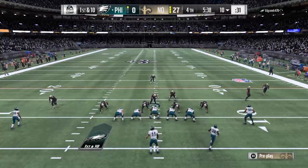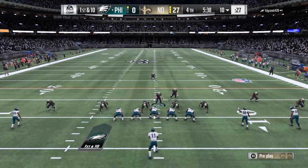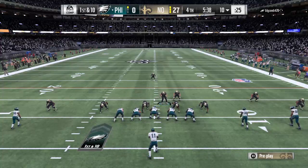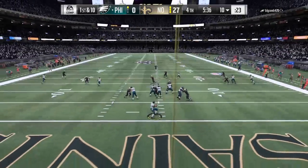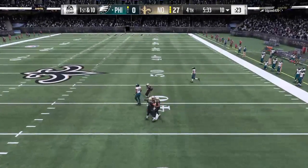Okay, so let's face it, though. Who's happy about this play? Fantasy guys, right? Yeah. The analytics will tell you one thing or another. That's a bad play on one hand, a good play on the other. But it's all about the fantasy points here. Yeah, because this ball game is over.